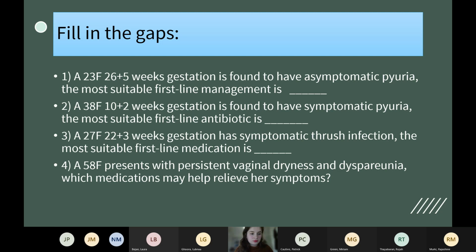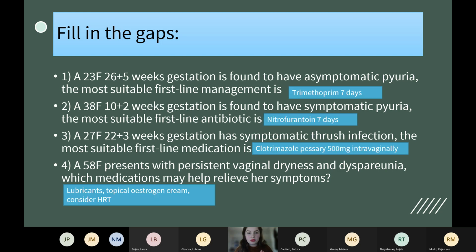Cool. So there are our gaps. And yep, so the final thing for this lady might be that you might consider HRT if she's got some other symptoms as well.